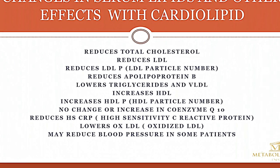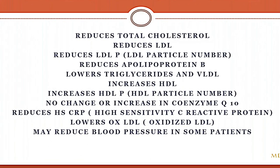And he said what he saw was reduced total cholesterol, which is great, reduced LDL cholesterol, reduced LDL-P, and the P stands for the particle number, which is really important. Reduced apolipoprotein B, it lowers triglycerides and VLDL, increases HDL, increases the HDL particle number, which is a really positive sign. No change or an increase in coenzyme Q10. It reduces high sensitivity C-reactive protein. And it lowers the oxidized LDL, which is really the most potent modifier causing the greatest damage. And in some cases, it will reduce blood pressure. So it's a very interesting product.